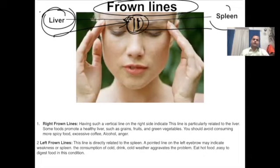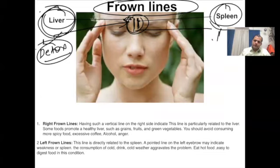If you look at the functions of the liver, the liver is the biggest gland of the human body. The liver does the detoxification. Suppose someone eats poison. The first organ to take action against the poison is the liver. That's why many times a person who takes poison dies of hepatic failure or kidney failure. The liver is a very big organ connected to detoxification, and the spleen is connected with hemoglobin formation. So if the frown line is forming, it means there is disharmony in the liver and the spleen. The person is not able to detoxify the body, and there might be low hemoglobin.